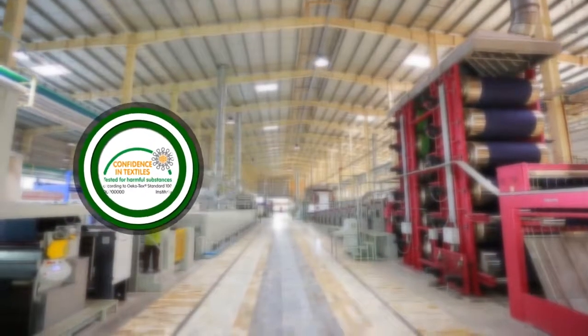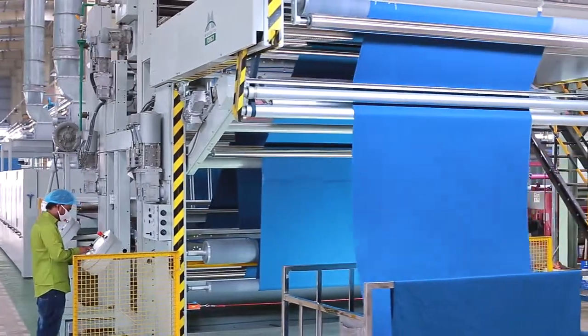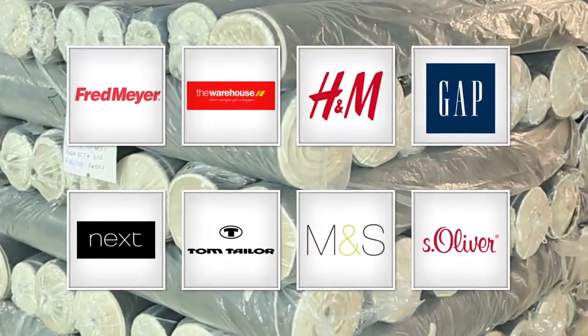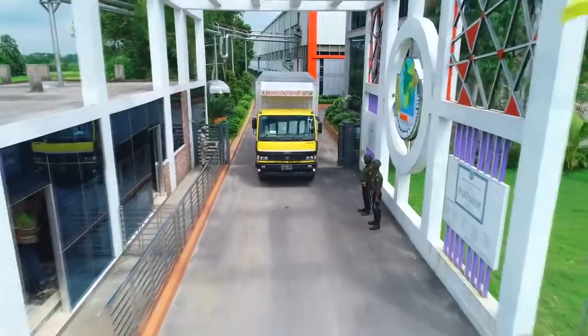OEKO-TEX 100, OCS and BCI accredited, Mithela is now the world's most sensible missioner to produce quality woven fabrics to directly supply to the apparel manufacturers and to act as the licensee fabric source for the buyers and brands, all who operate in the international markets across Europe, America and Australia. Yes, Mithela is a green and clean industrial model for the 21st century and beyond.